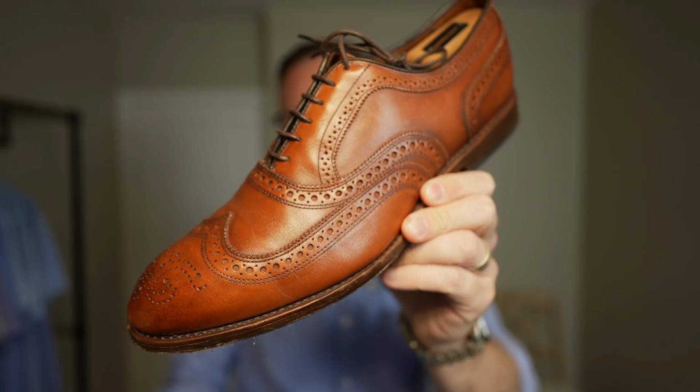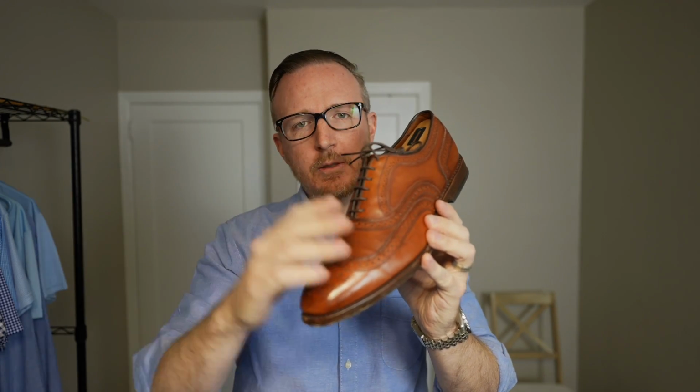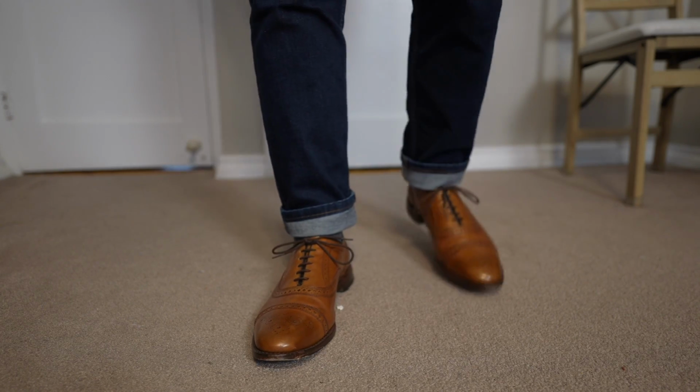Now, options you should go for are something like this medium brown. This is Allen Edmonds dark chili color. This is an amazing color. It's super versatile and it is my favorite color for dress shoes. Now, another option is gonna be the shoes that I'm wearing, the Allen Edmonds Strand in the walnut. These are gonna be a great option as well.